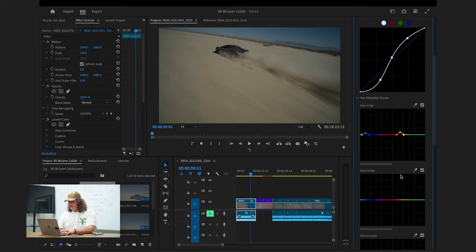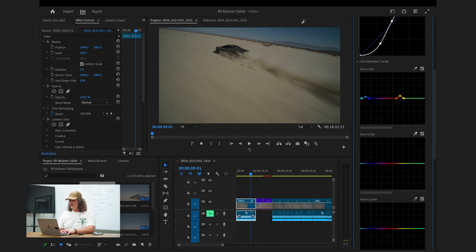Now we're gonna go into hue versus hue. Hue versus hue allows you to change the color. So we're gonna eyedrop the sky here, and we're gonna change this just a little bit more to a teal aquamarine tint. Once again, it's a very subjective process. There's no hard and fast science to it.